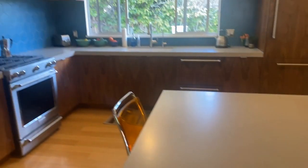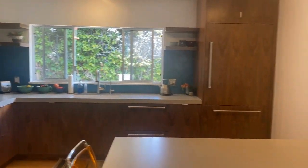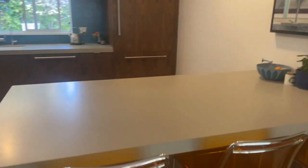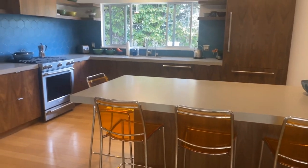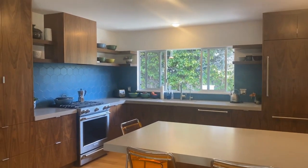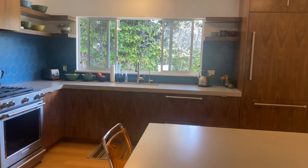And again, these are just some of the details that went into it, and I couldn't be happier with all the choices. Of course, we have our quirkiness, you know. We found those stools at the flea market, but again, it's really just how I had in my head. I love it.